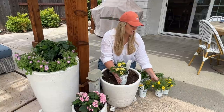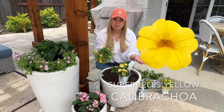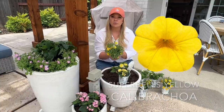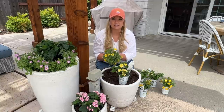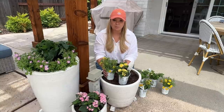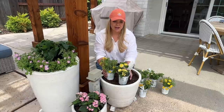Along with the luscious citron, I have Superbell's Yellow, which is part of the Superbell series for Proven Winners. Most of the time, Proven Winners recommends that you grow Superbells in containers because Superbells actually like to dry out between waterings. They don't like to have wet feet. So I think it will be perfect in this pot, especially because now I have the pot feet and the drainage will be better for that.